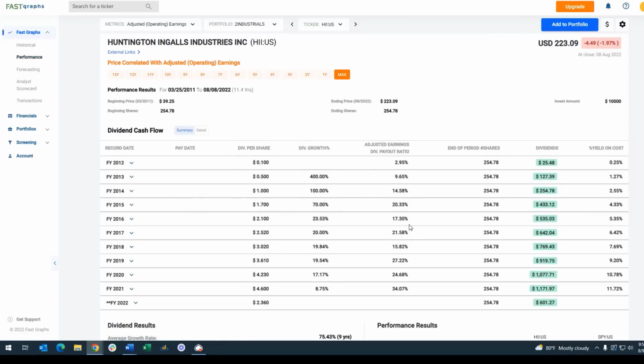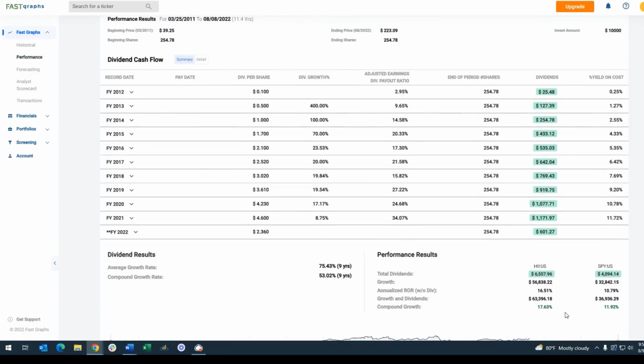So if we look at performance, you can see that this company has generated a 16.51% capital appreciation component in excess of the S&P 500. And then also they've paid dividends greater than the S&P 500 during this time frame. So they've averaged a 17.63% rate of return versus 11.92, with a steadily growing dividend that has really increased dramatically.